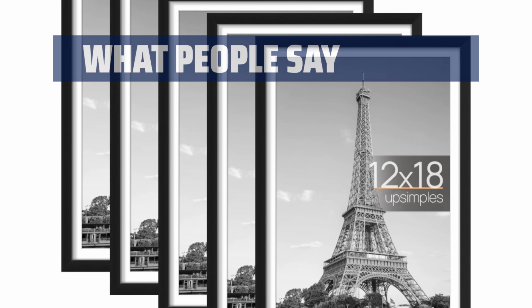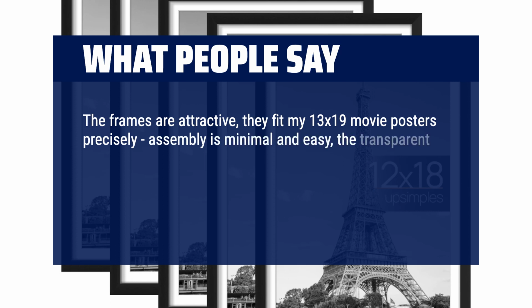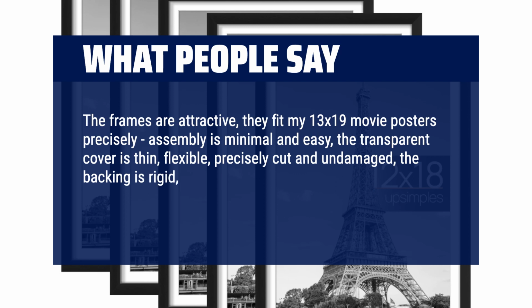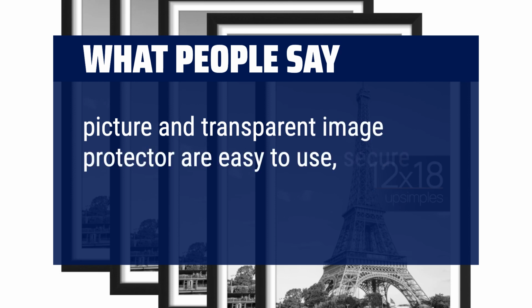What people say. The frames are attractive. They fit my 13x19 movie posters precisely. Assembly is minimal and easy. The transparent cover is thin, flexible, precisely cut and undamaged. The backing is rigid, strong material, not packing box cardboard, and the 10 frame attachments holding the backing, picture and transparent image protector are easy to use, secure, etc.